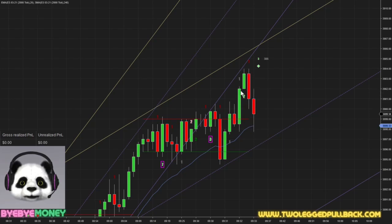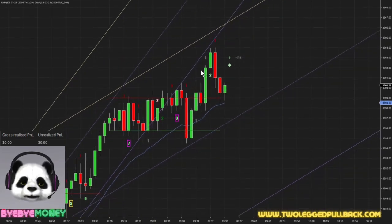Strong bull bar met with no follow through. Very interesting. Getting back to the retested bottom. That's unusual here. We can go lower. It's a failed breakout. Could come back in here. Need a lower high.